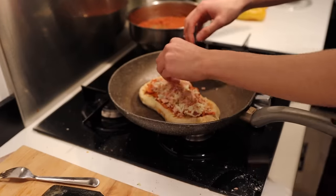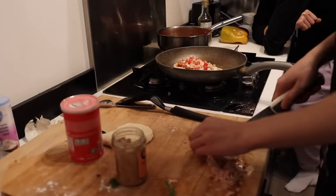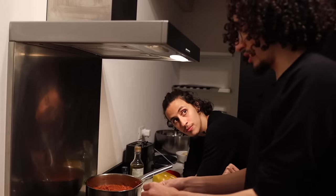That tuna looks nice. Oh, this pizza is actually great, mate. It's not pizza. It's not pizza. How do you say tomato? Tomatisha. Tomate. What's your favorite Italian word on this trip so far? Scusi. What's yours, Daniel? Ristorante.